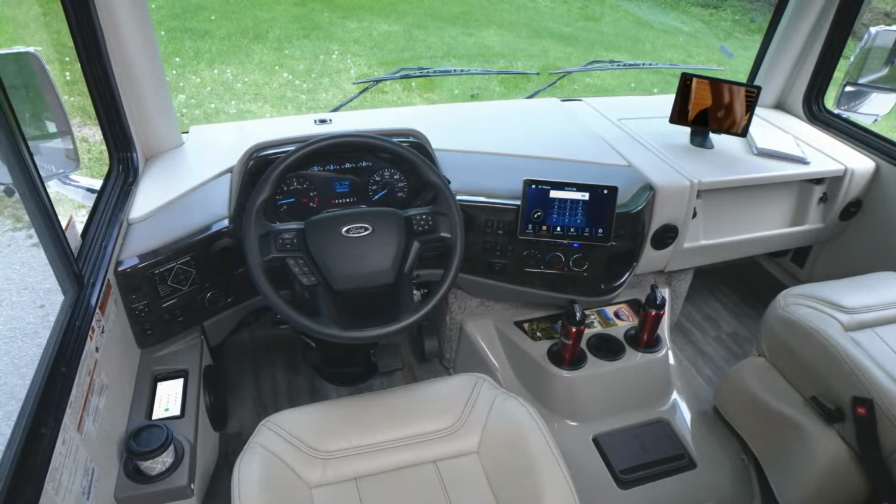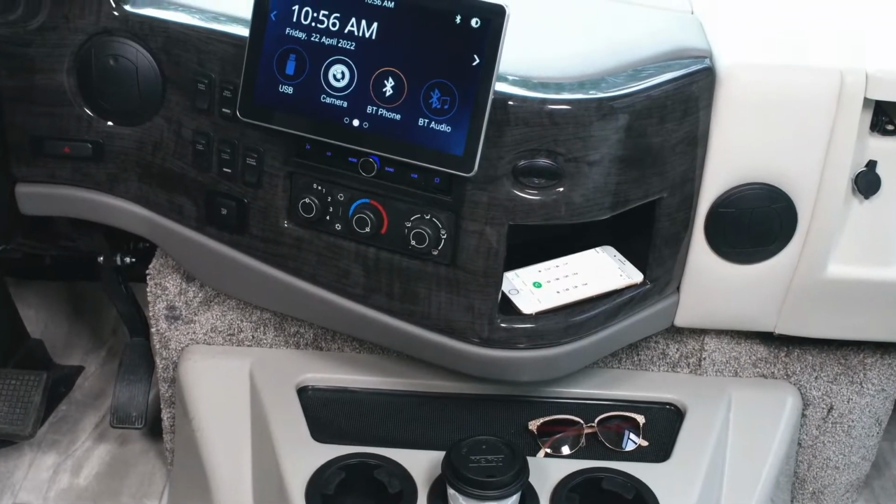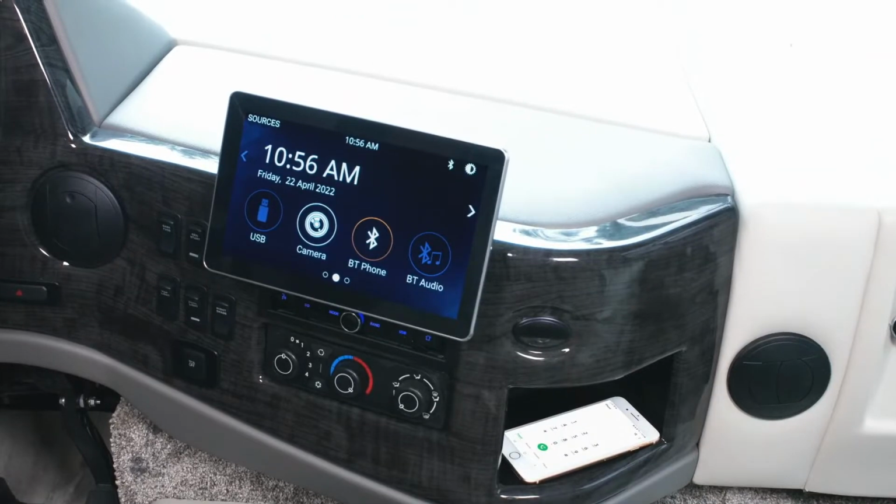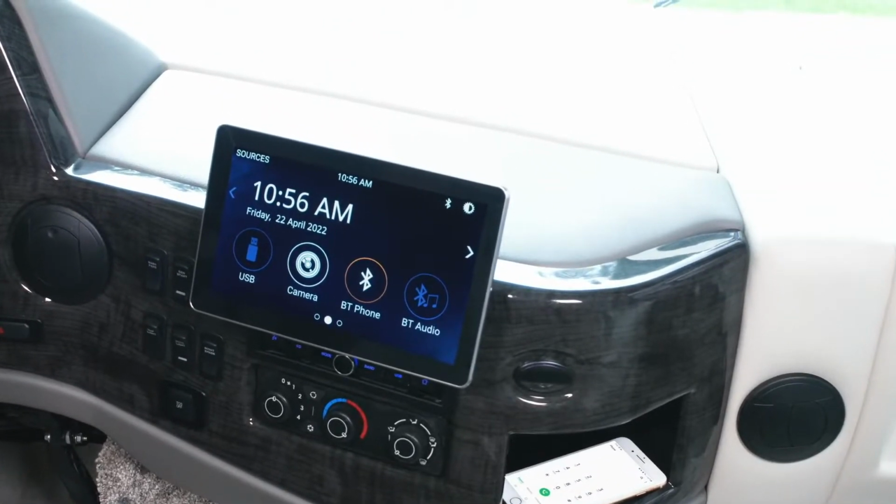If you want to press the camera button instead of the button on your steering wheel, you can pull up your backup camera. You also have Bluetooth audio, Bluetooth phone, and a couple other settings in here.